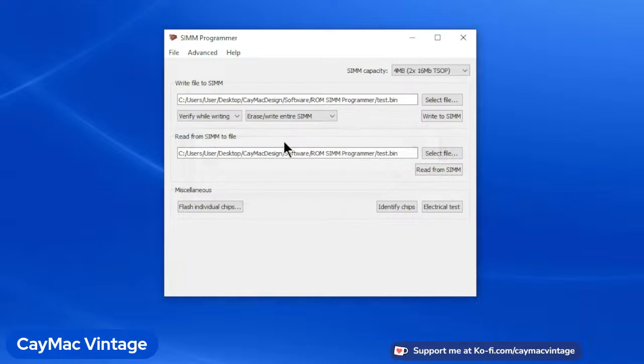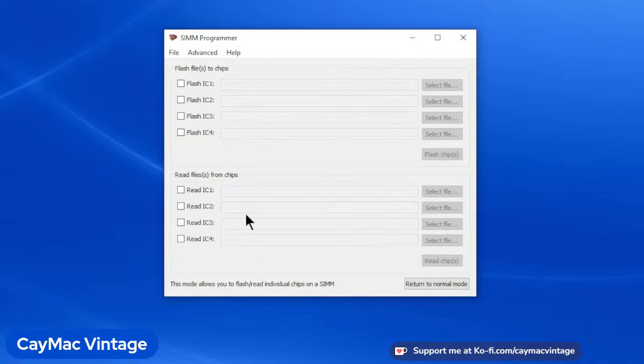Another nice feature that the software has: flash individual chips. If you're a more advanced user, you can go to here to flash individual chips, and then you can read from or write to individual chips. So if you happen to have one of those smaller ones, like a 512K that's got 4 PLCC chips on it, and you've got 4 separate files that have been split, you can choose your files and still use this programmer to flash them individually to the chip. That's a very nice feature that's in the software.